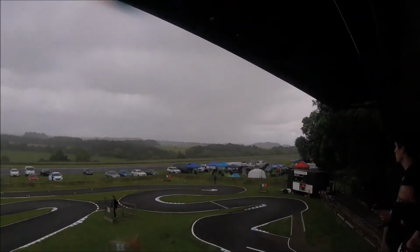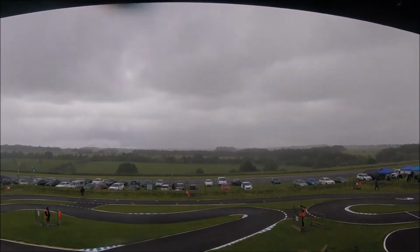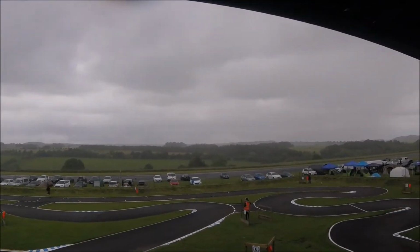Persisting down here at the Cotswolds, so stand by, we're going to go to 10 seconds. Is everybody ready? Eyes down, looking. Tony! Good time in this, wasn't it?